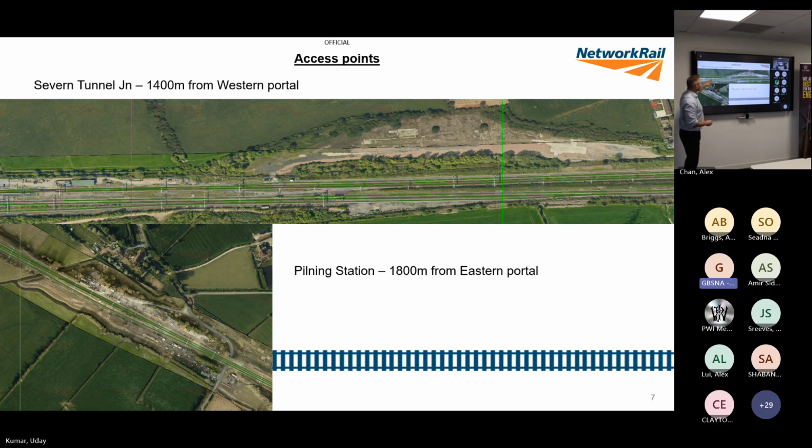This isn't big enough for our site setup, so we generally use this area of land as well. It's not Network Rail owned, but we never have any issue with using it. I dread to think what we do if the owner sold it, but it's still there at the moment, so we use that every year. Probably quite good investment actually. I don't know what they paid for it way back when, but probably worth investing in, knowing the railway will turn up every year. But it is 1,400 meters from the western portal, so an access point that far away is just added to the risk and the low output rates we get within the tunnel.